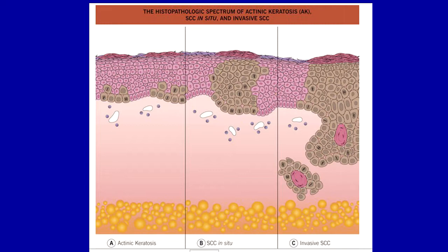If you look at this cartoon, what you see on the far left is a cartoon that shows dysplastic cells, the gray cells, for actinic keratosis.